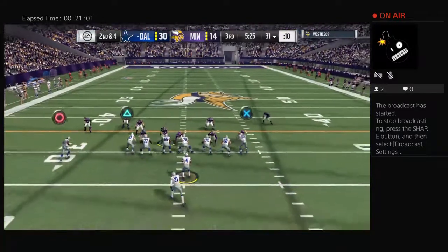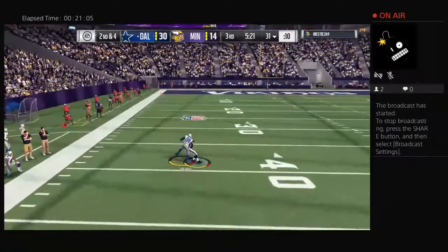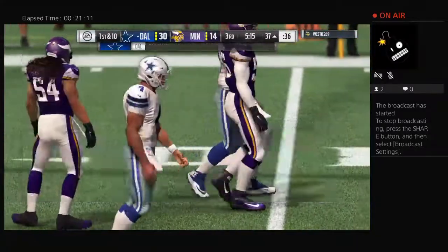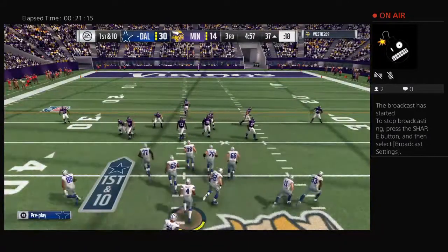One man in the backfield, Elliott. Here's Prescott. He's going to loft one. He's got a man, complete. A very nice pickup of 33 yards. A great job pulling that one in from a guy, as we know, who can really blaze.